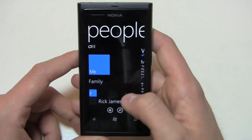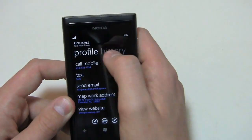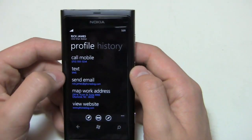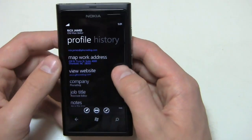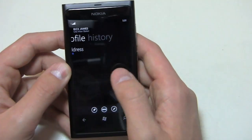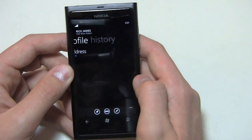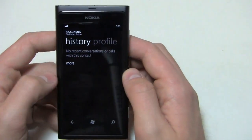But let's take a look at Rick James here. You can see Rick James has come to work for PhoneDog, and he's part of the Old Man Baker profile. You can see call mobile, text, send email, map, work address, view website, company, job title, and the notes. He is the man, in case you were wondering. So I can see my history here as well with Rick James, and go to no recent conversations or calls with his contact.